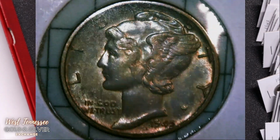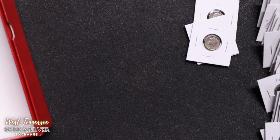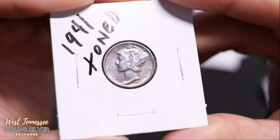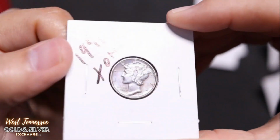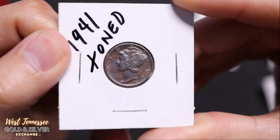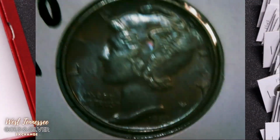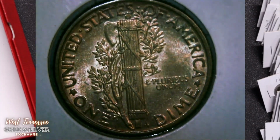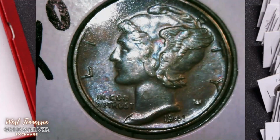1945. Very nice. And the last one in this collection is this 1941 toned Mercury dime. Take a look at that thing. This one's extremely cool, and it is in great shape. Fantastic shape this one is in. I think I even still see a cartwheel. Let's check it out. And there's a 1941 right there. In fantastic shape, guys. Here's the reverse. Perfect coin to end this collection.